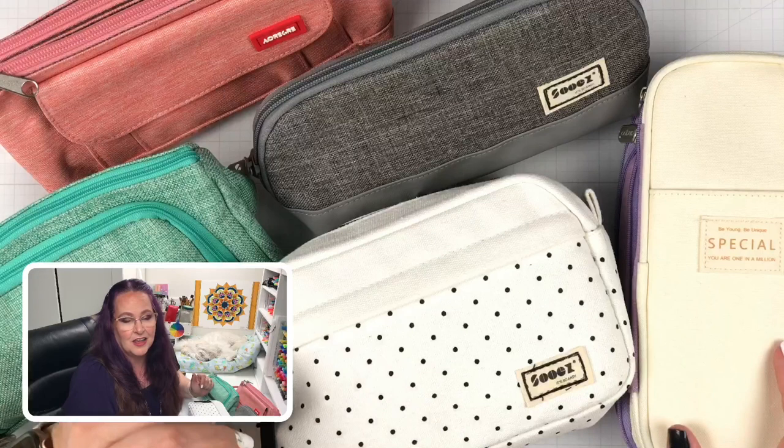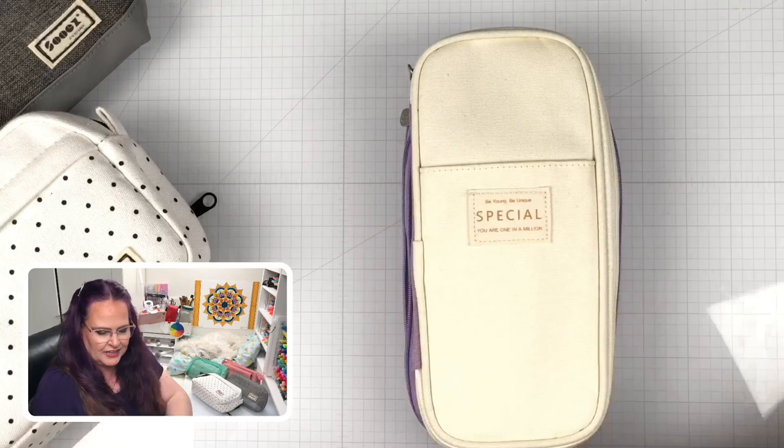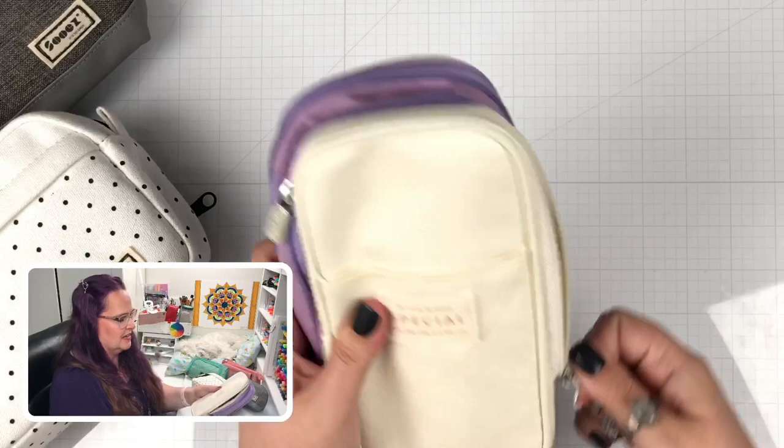So let's start by talking about case number one. This is case number one right here, and let me bring up the current listing here on Amazon for you to see. The price has dropped to $14.99. I paid $15.99 for my case, so it's a dollar less. And how I ended up using this case, let's peek inside and see what I loaded into it.